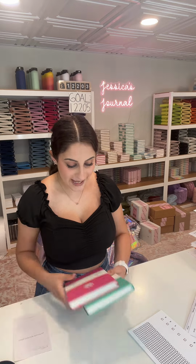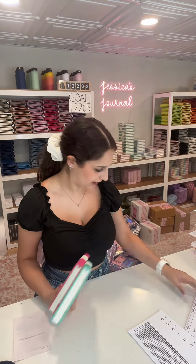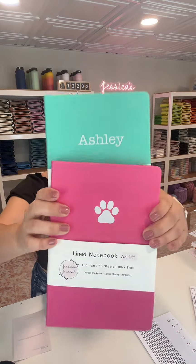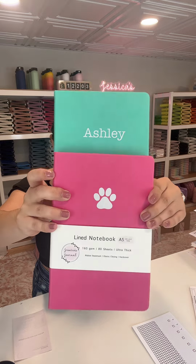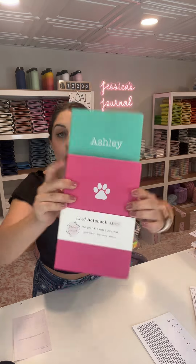So we have here 2 beautiful self-care journals. I'm trying to figure out the color. Are they both white? White opal. Oh, yeah. I wasn't seeing the pink for a minute there. There we go. We have a jade notebook and a fuchsia notebook, one with Ashley's name in white opal and the other with a paw print in white.